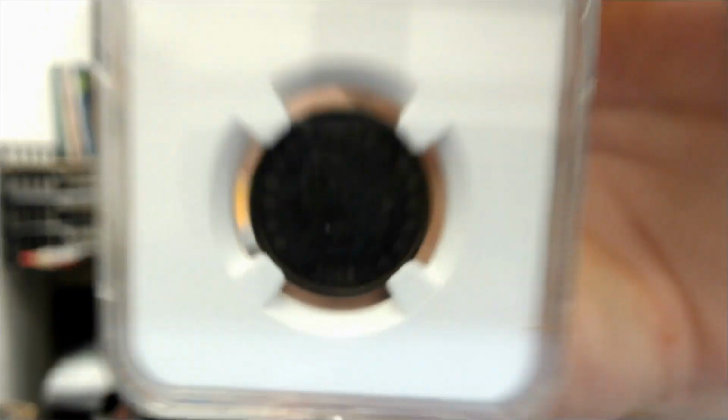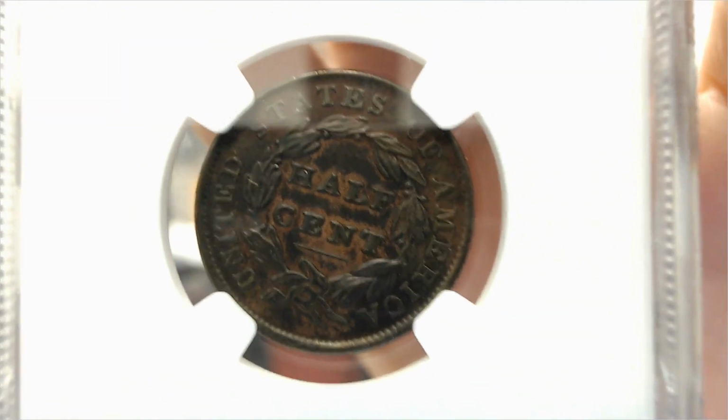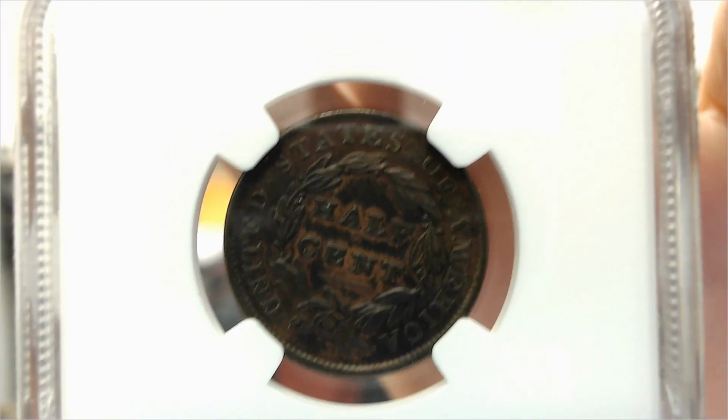And I looked at it, and I thought, when I looked at the reverse, that the collar had been messed with a little bit. Basically, it looked like it had some issue. See the discoloration on the reverse? I felt that might tip the scales in it being a problem coin.